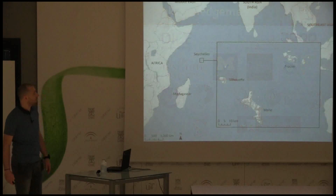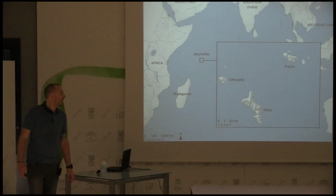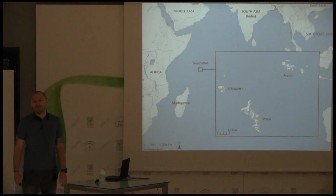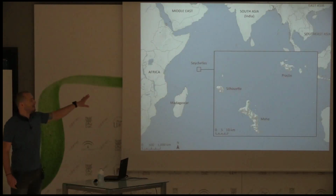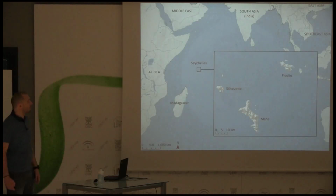Lots of people seem to think, when typhoons and hurricanes occur and I tell people that I'm in the Seychelles, that it's in the Caribbean. It's not in the Caribbean, as you can plainly see, just in case. It's in the Western Indian Ocean. The main islands upon which I've been working are the inner granitic islands of Mahe, Silhouette and Praslin.